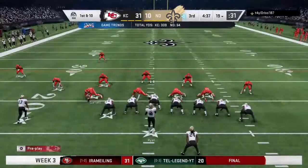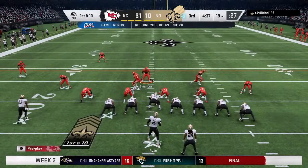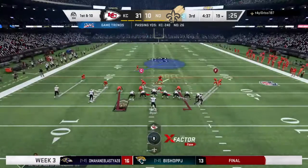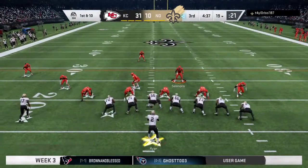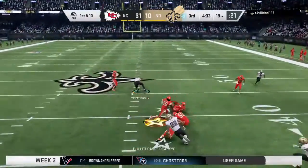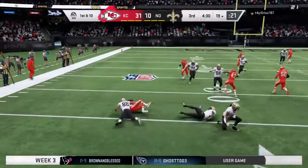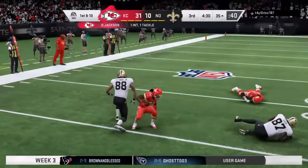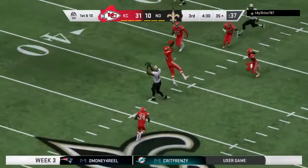Getting set for their next drive, the New Orleans offense. They trail here by 24 points. Got to get going soon, you'd have to think, as they come up 1st and 10. Try to shake off the interception from the last drive. He'll look to throw, and his pass is intercepted for the 4th time today. Dante Jackson picks it, and the return here is stopped at the 35-yard line.